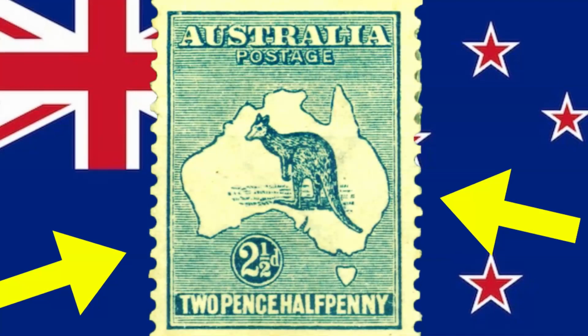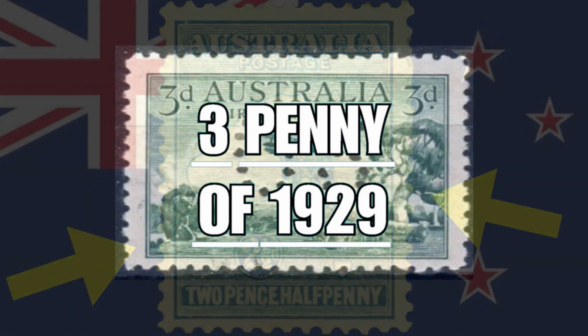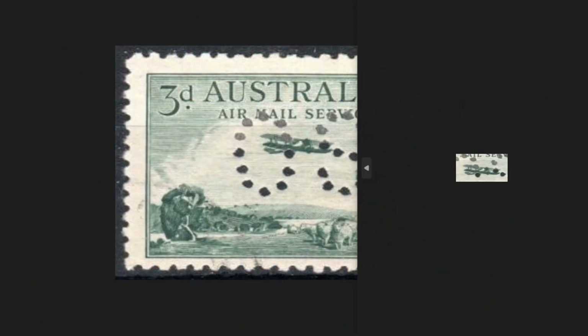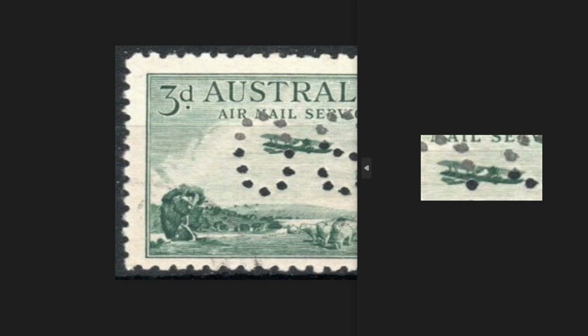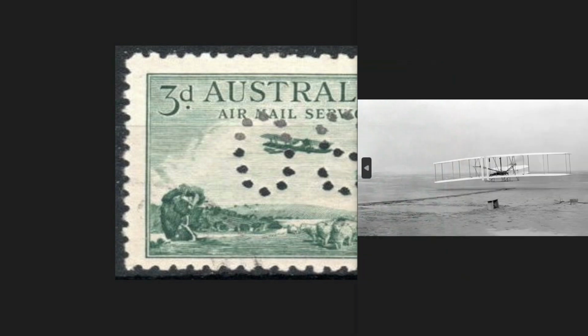Value of rare Australian stamps from 1913 to 1931. The 1929 3p stamp depicts a plane in the background, one of the first aircraft used for the transport of goods and mail by air.